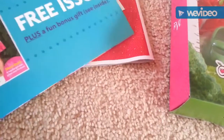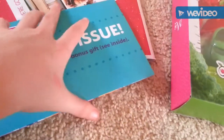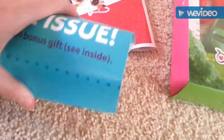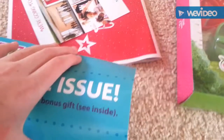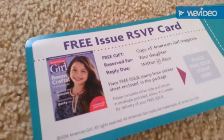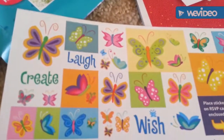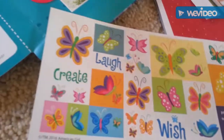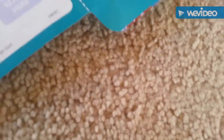So, since it's November 1st, I knew I had to post this, because in my eyes, November 1st is the start of the Christmas season, because Halloween is officially over. So here's the thing that you have to send back to get your free issue of the American Girl magazine. And then the extra little surprise was these American Girl doll stickers, and those will be really cute for crafts.